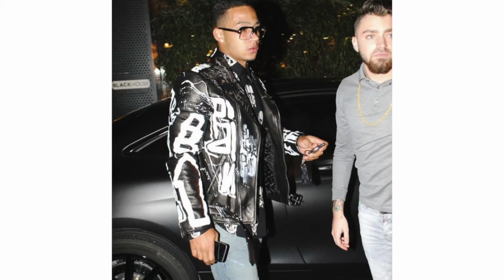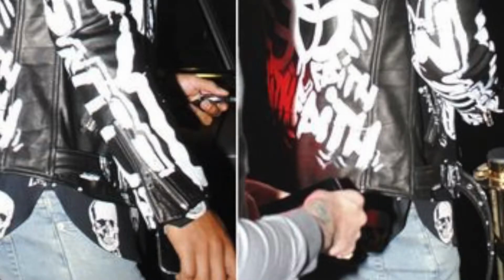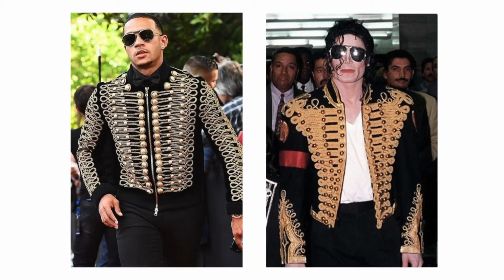So this jacket overall looks pretty sick on him, and you can see a skull shirt underneath it, complementing the contrast there. That's a sick outfit. Within this look, it's an outrageous jacket, but it's loud, it's powerful, it's a statement. It's showing that the king is here. And it's interesting because he's wearing a jacket similar to Michael Jackson's. Michael Jackson used to wear something like it back in the day. They both just wear it in their own personal style. He's presenting himself as a king.